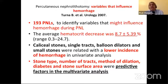And on the other hand, in this study, variables that influence hemorrhage were evaluated by one of our colleagues from Turkey, Burak Turna, and here you see 193 PNLs, with the factors which may influence the bleeding, and the average hematocrit decrease, here you see the value.